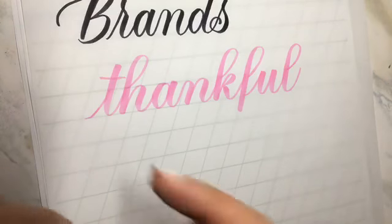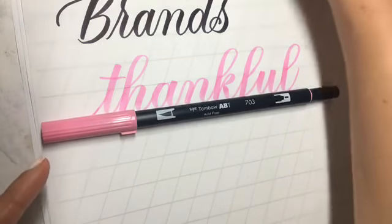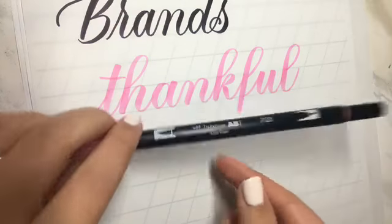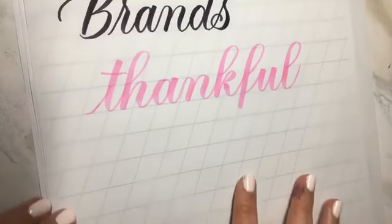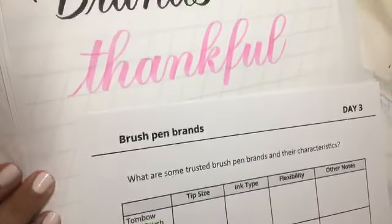Okay, so that is the Tombow dual brush pen. This is what it looks like. It's pretty long if you compare it to some of the other ones that we'll be talking about, like this one later on. This one's fairly long in size, and some people really like that because of the weight on the end of it and the way it feels in your hand. So just to go over the characteristics, this Tombow dual brush pen, let's see here.